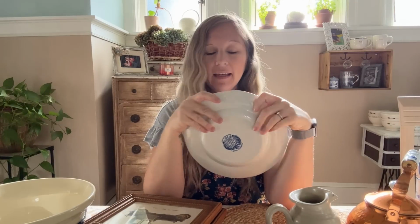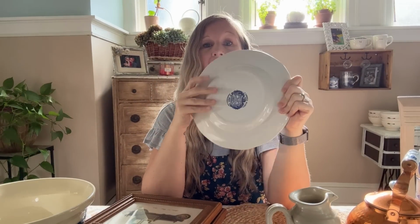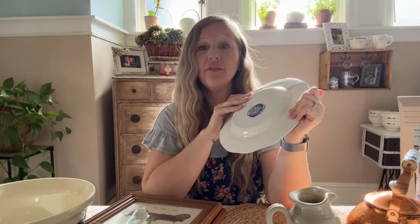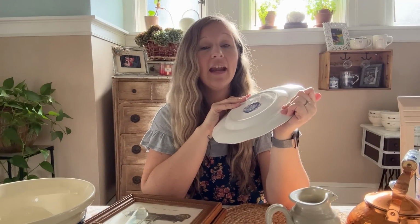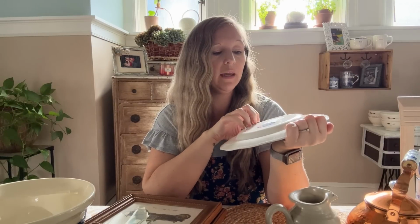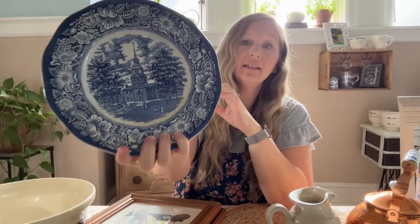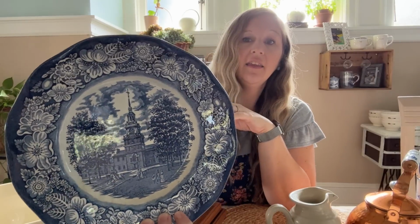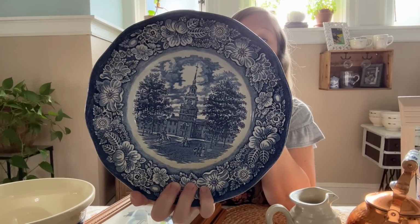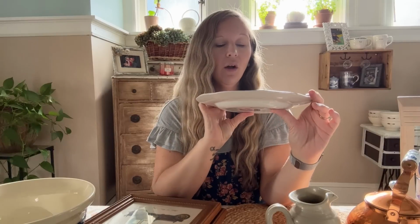Now, this plate that I got, this might seem so silly to some people, but I've actually been collecting this set, and this will be my third one that I found at a thrift store. It's an ironstone plate, but it's their Liberty Blue collection, and I love it because it actually has the Independence Hall on the picture there. And we live about 15 minutes from Independence Hall, so I know this area very well.